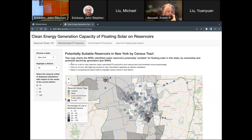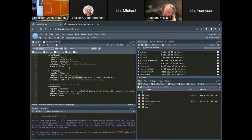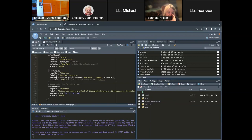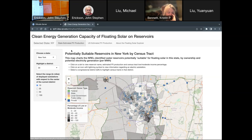I'll change it later. But for now, let's say for the drop down menu, we want to get 27 congressional districts for New York. What we do in the code is we pass in, for the choices here, you just get the data. This is one of the locations where we use the function getDataset, pass in New York and low mod, and we manipulate the columns and all that so that we get 27 districts out of it.